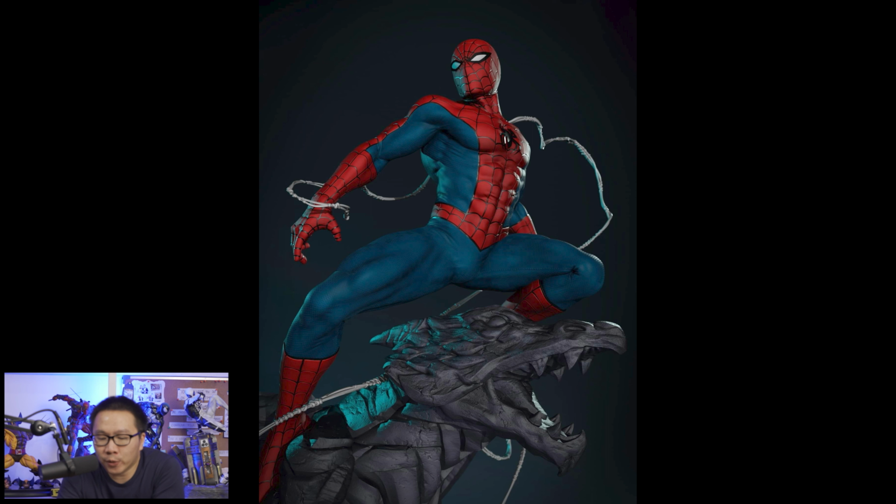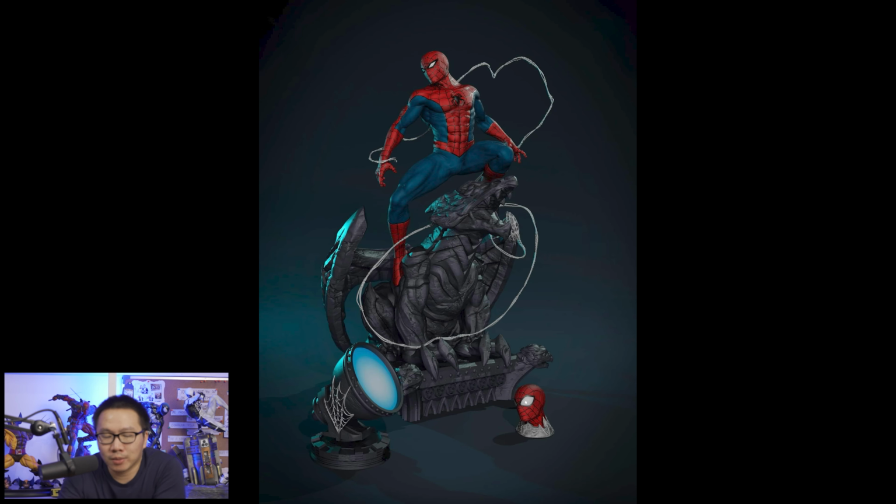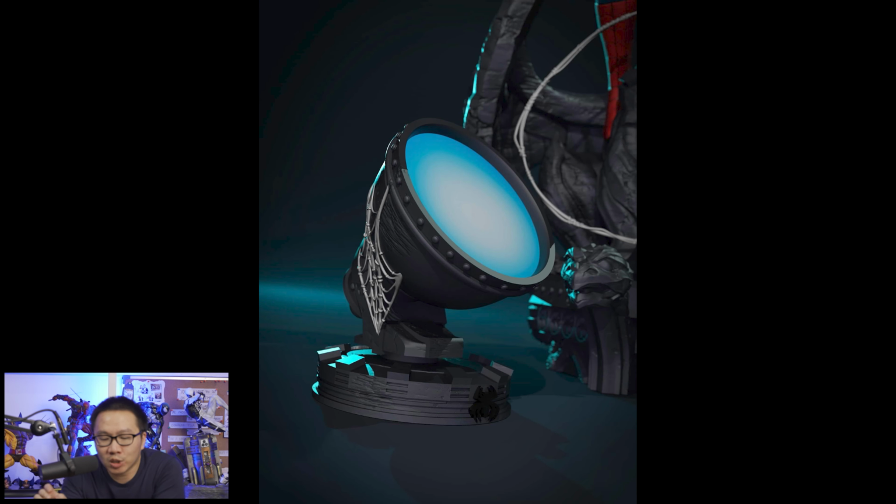Next, pre-order is open for this Del Otto-inspired Spider-Man. Comes with two portraits and a spotlight. Yes, you heard that right, a spotlight which actually lights up. This is straight out inspired from one of Del Otto's art actually.